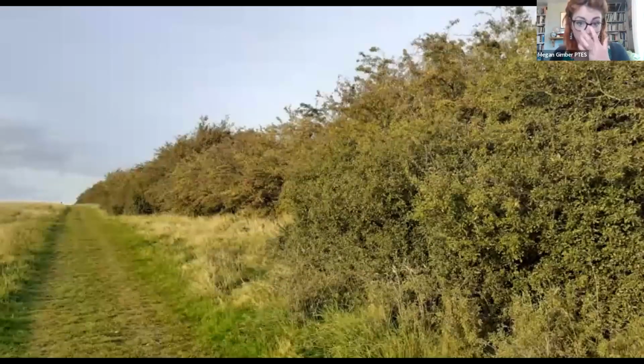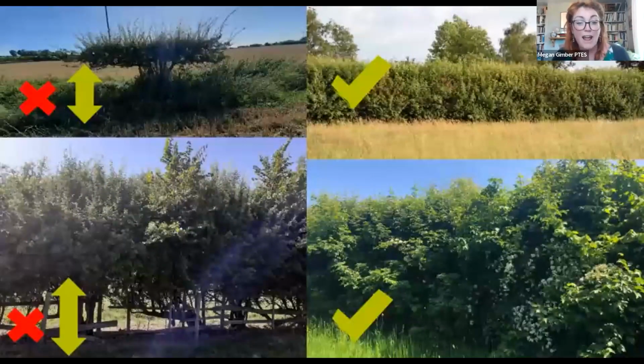We also look at the margin, and the margin not only protects the roots of the hedge from disturbance, but it's also great for wildflowers and grasses, which in turn are great for foraging and nesting birds, for small mammals, for insects. And we look at the base canopy, as we saw earlier.